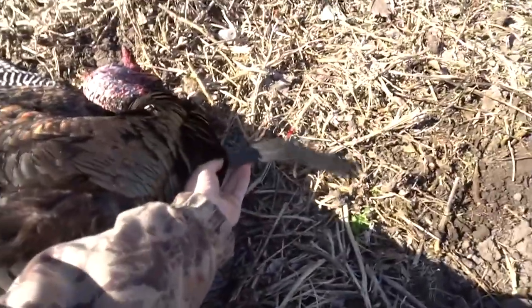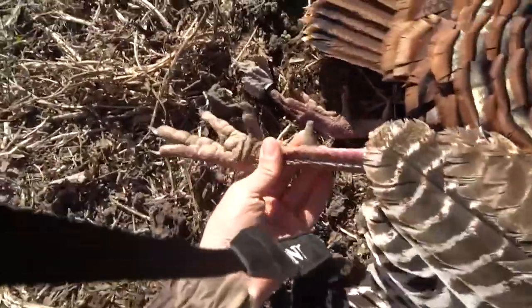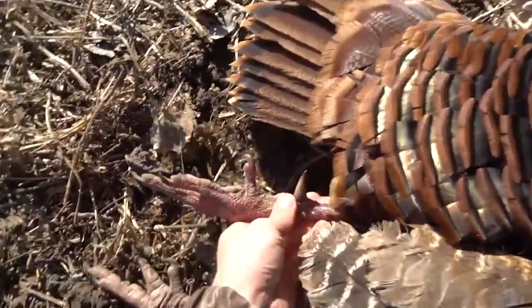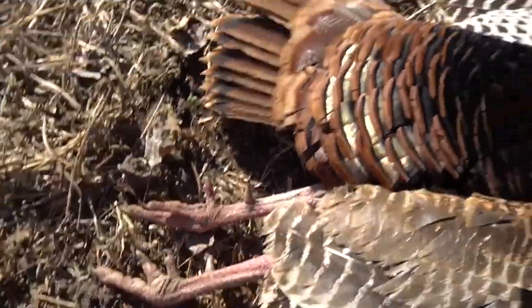That's a nice beard. That's probably, I don't know, 10 inches. Let's see the spurs. Oh, look at that. He's got busted spur, and he's got a big old spur. This is a big old Tom. Big old bird.